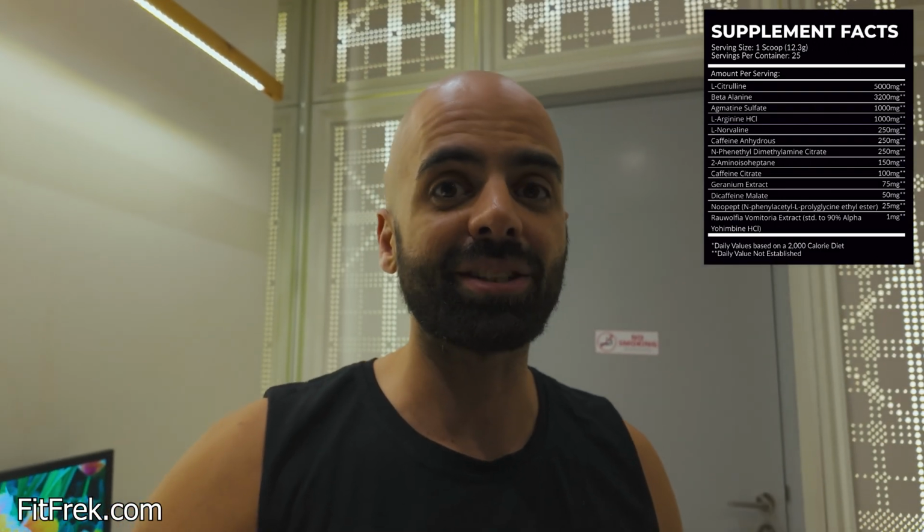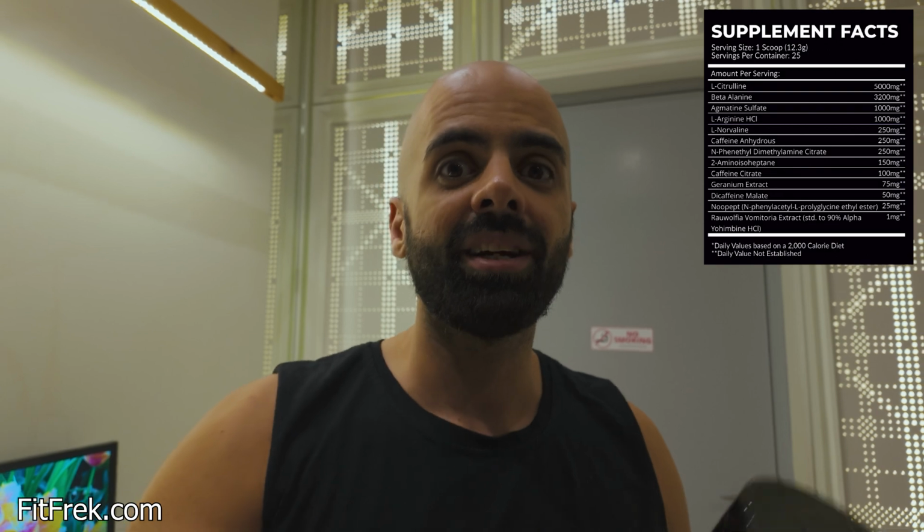Then we have caffeine. So caffeine comes in 3 different sources here. Caffeine hydrous. This is a normal digesting form of caffeine. Caffeine citrate, super fast digesting form of caffeine. Caffeine malate, slower digesting. So you should have energy for a longer period of time, as it comes from 3 different caffeine sources that vary in levels in their digesting rates.